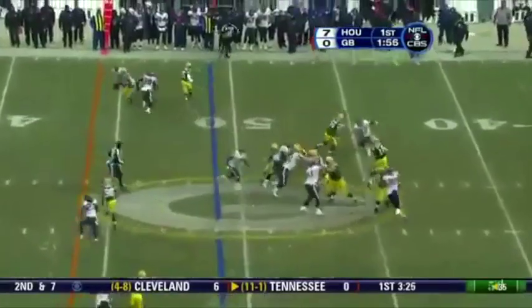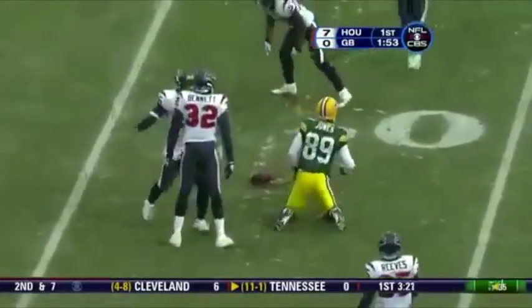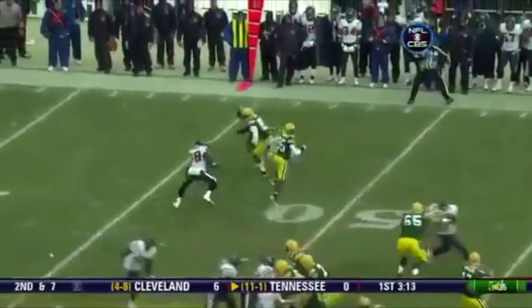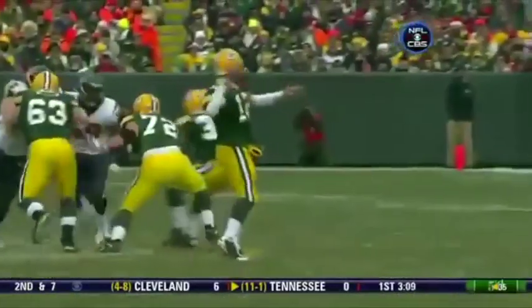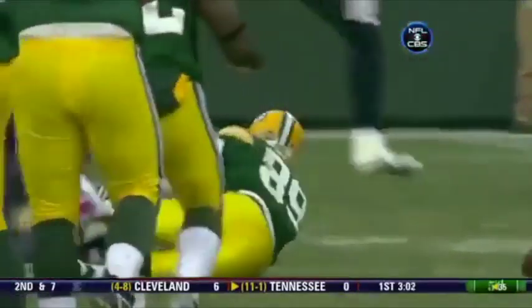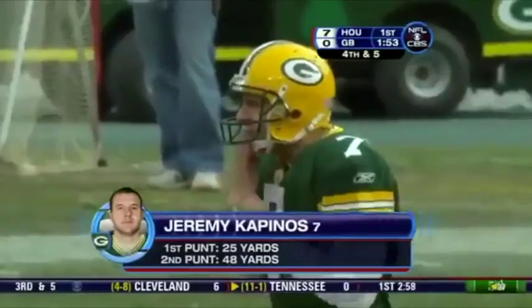3rd down and 5 at the 49. Underneath and complete. Ball intended for James Jones, the 2nd-year man from San Jose State. And the Packers have to punt it away again. Yeah, and this is a blitz. They've got big pressure coming up. Rodgers sees it. So does Jones, but he just can't connect. You see there, he's got to extend it out to get it. And the defender's right there. Brett Bennett's right there.